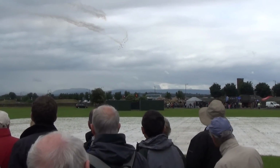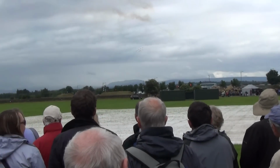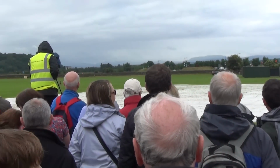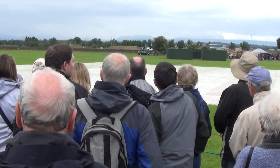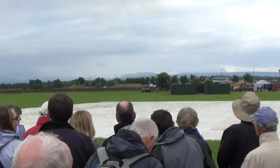Well, that is the end of the first half of the Red Arrows display, ladies and gentlemen, where you've seen all 9 aircraft in different formation shapes, presenting formation aerobatics. We're now going to be splitting the formation down into sections of 2, 3, 4, 5 or 7 aircraft and show you some more dynamic manoeuvring.